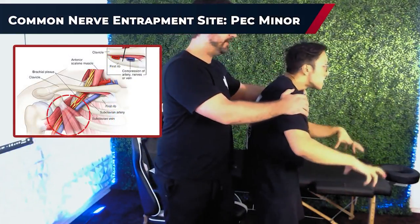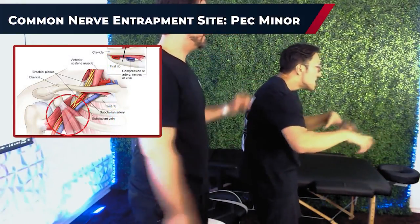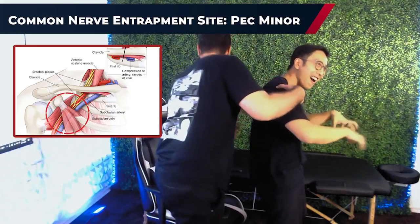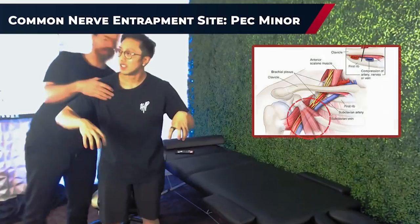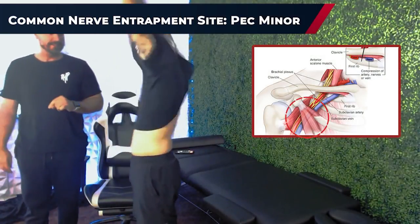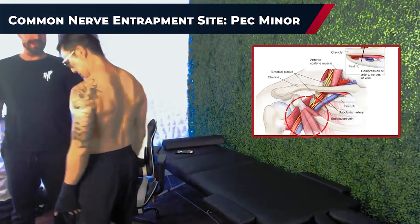How many of y'all look like this when you game? See what happens to this muscle right here? This muscle right here that I'm digging into that I cupped. Hold on, let's see. Oh my God. Marks. Guys, look what Elliot did last time. Oh man, it's some nice bruising.